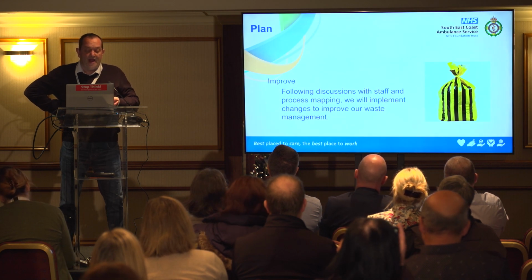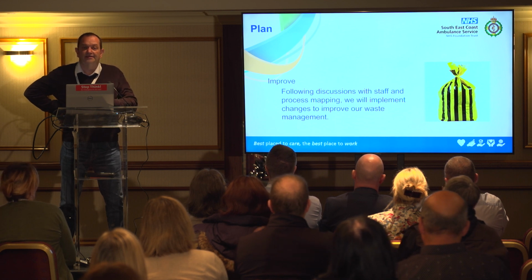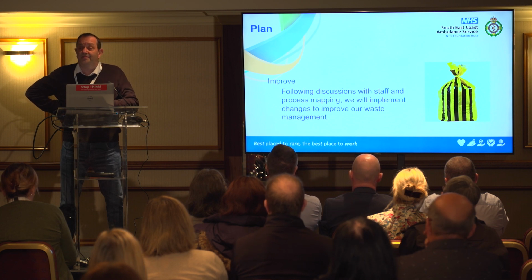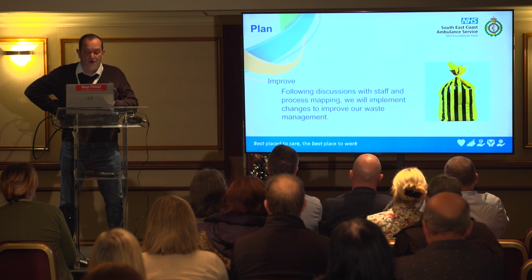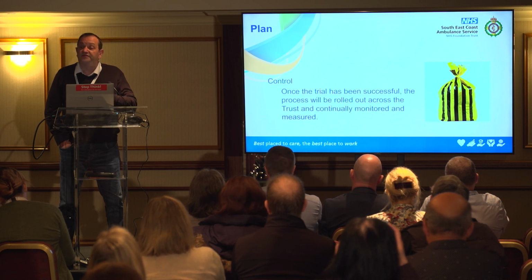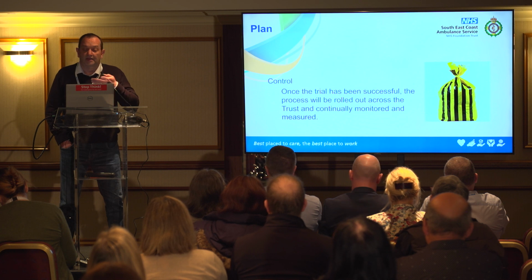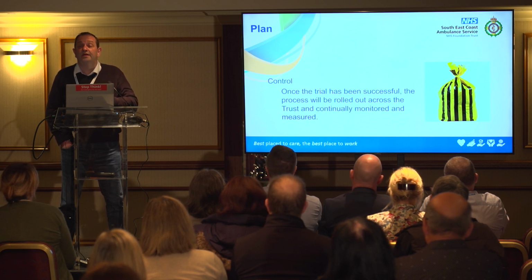We'll talk about an element of process mapping, so we can actually see how they decide what to do with their waste, although that probably will be quite a short process map because we've only got one bin. So there is a bit of work that needs to be done with regards to that. And then in control, once we find out any problems from the one site, we'll roll it out across the whole of the trust. And the measures will be continually monitored to check that we have seen improvement.